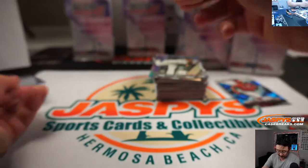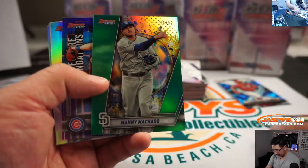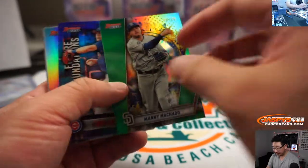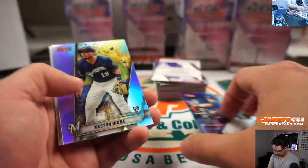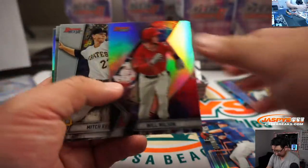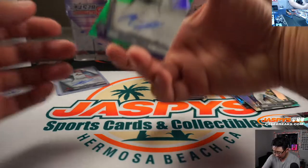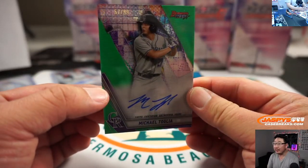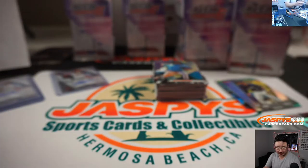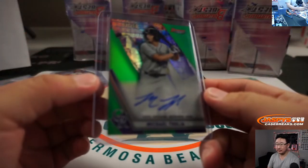Nice, Zach Thompson. Oh, that's the first of four from this box. There's Machado, to 99. Future Foundations die cut. Got Keston rookies here. And for the Rockies, Green, 57 out of 99, Michael Toglia. Michael Toglia going to the Rockies. That'll be for Sean. We've got the Rockies in our team random. Nice.